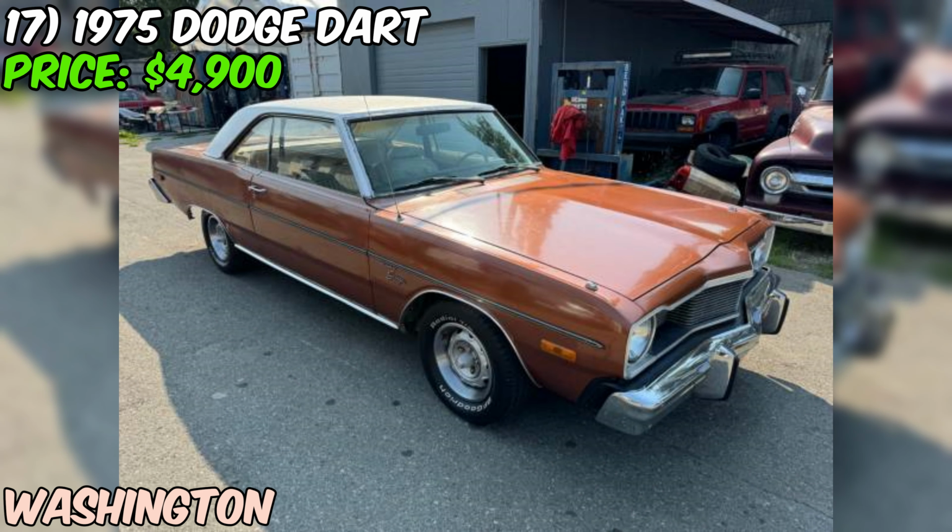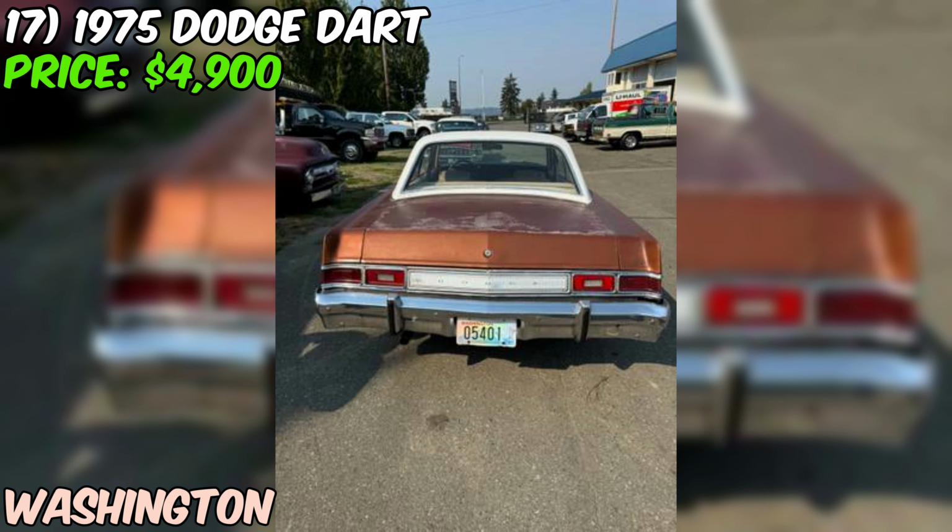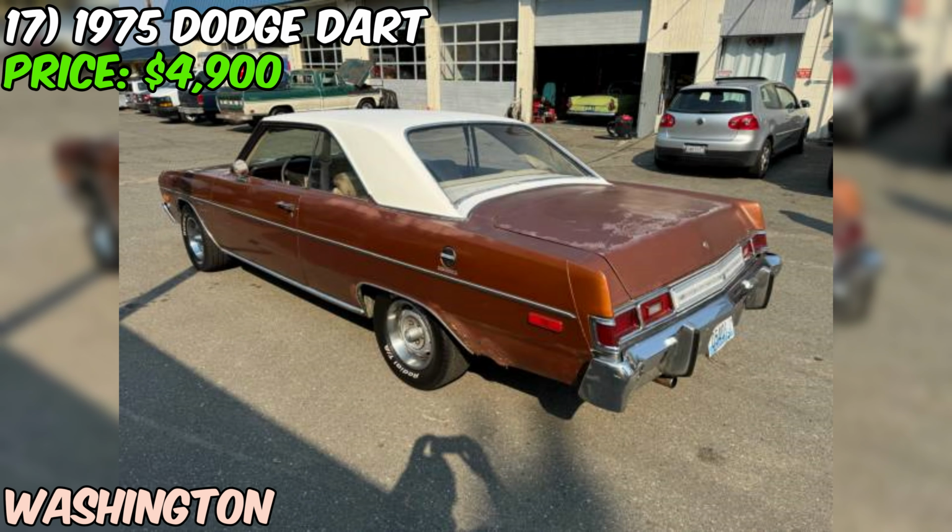The best part? This Dart is being sold by a small private dealer who seems really passionate about the car. They've even posted the VIN right at the dealership, so you know they're not trying to hide anything. And if you're short on cash, no worries. They accept credit cards too.